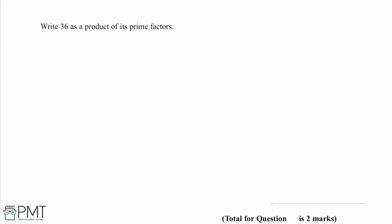Write 36 as a product of its prime factors. So as you can see, this question is worth 2 marks. Your first mark comes from using a suitable method to find the prime factors, and then your second mark comes from getting the correct answer. One method you could use to find the prime factors is a factor tree.